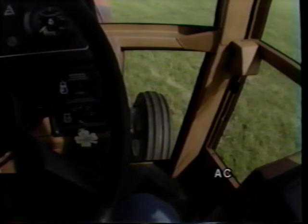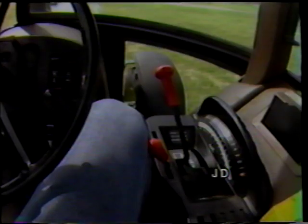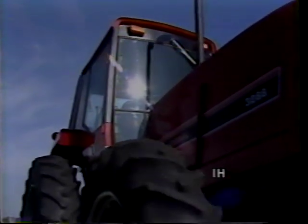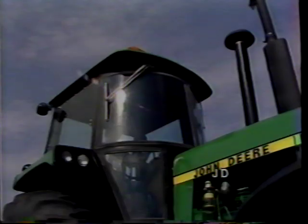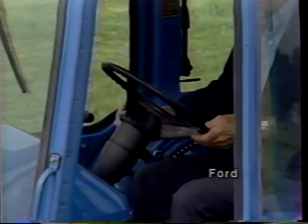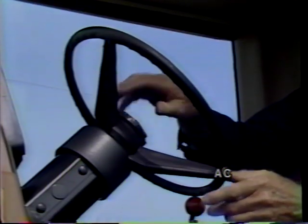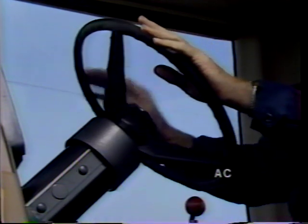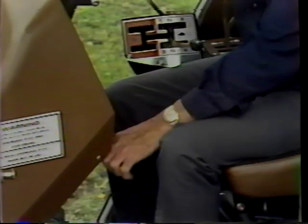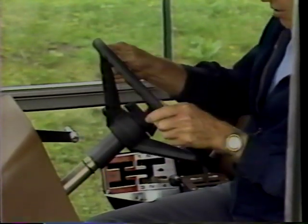Some models have large posts, two-piece windshields with even more posts, and bulky control consoles to obstruct your view. The curved glass on the IH, Ford, and especially the John Deere causes glare and reflections. The steering wheel doesn't telescope in the Ford, and some steering wheels seem to have a mind of their own. But notice how our tilting and telescoping steering wheel is adjustable for optimum comfort and control.